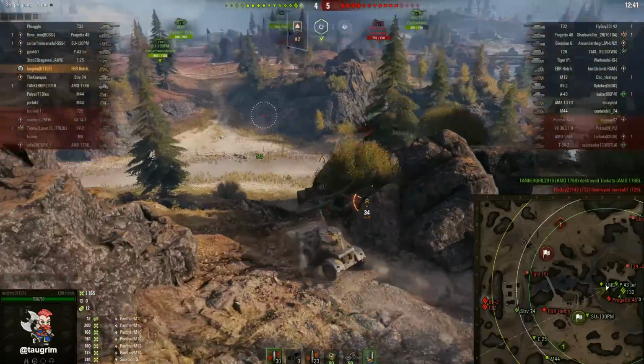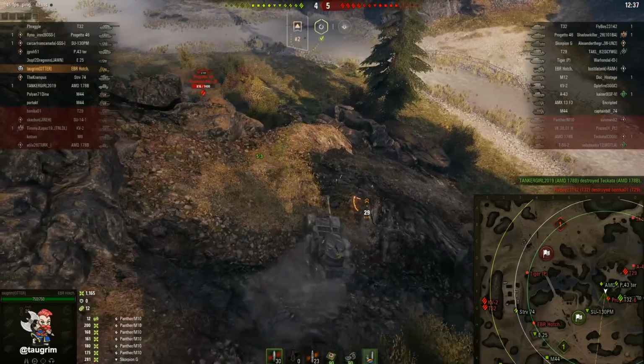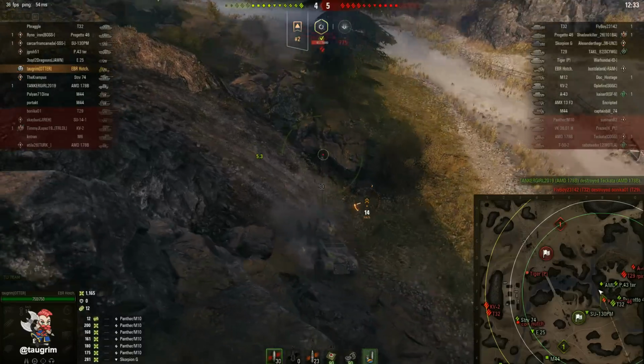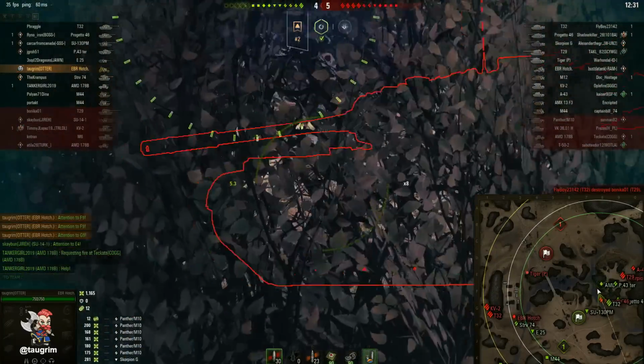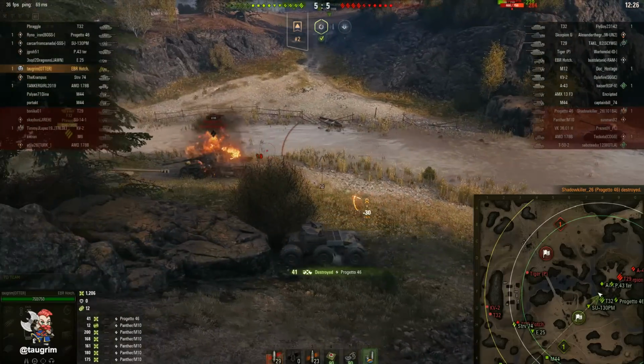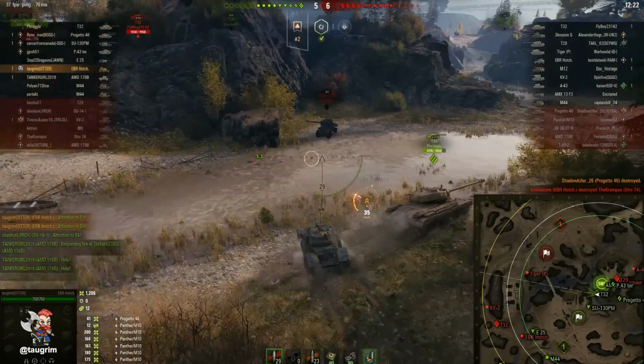Once he's blown his clip, his reload drops precipitously, and so I'm actually being very careful. I have crashed my French wheeled vehicles. There's another huge shot there that was from that SU-130PM. So he did a good job once he read the map, pushing northeast to be able to get that flanking fire. And even though he's really squishy, that was a relatively safe place for him to do so.